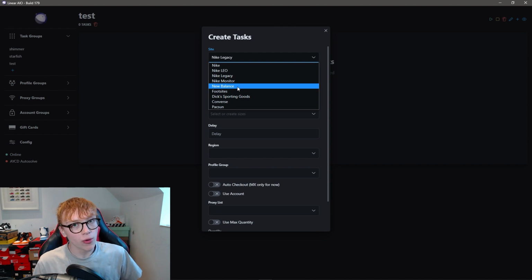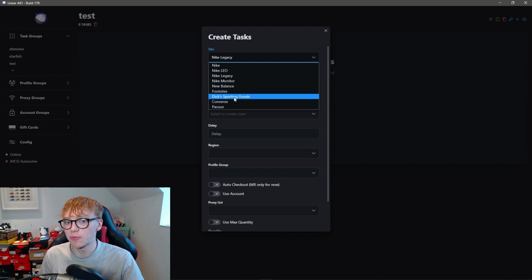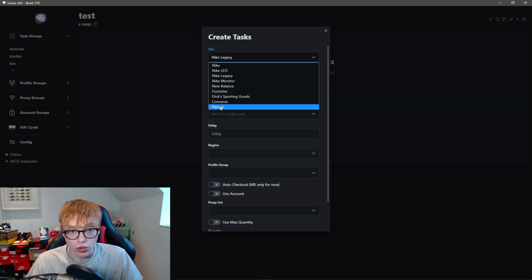I don't know their performance on New Balance, but we really want to look at the two sites below that. That is Foot Sites and DSG, Dick's Sporting Goods. Linear literally kills these sites. I don't think there's been a drop. And even on the two below that, Converse and PacSun, where Linear has not literally destroyed. PacSun especially, it's hitting like literally 1,000 clips. It is insane on the essentials drops.